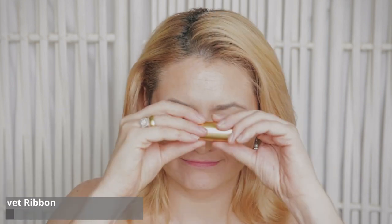We're moving forward to Velvet Ribbon. The design of this lipstick is a masterpiece. It's heaven, yeah, the design definitely.